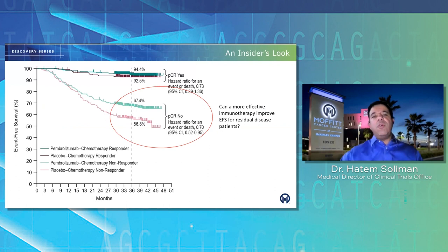So here you can see that if you have women that have a complete response to the treatment, they have a greater than 90% chance of being cured and have a very good prognosis. However, the women that do not get a complete response have a much higher risk of relapse. And so the question is, can we intervene at this stage, before they present with metastatic disease, with a more effective immune therapy that can take these women that are at risk and put them up into this very good category with a high likelihood of cure?